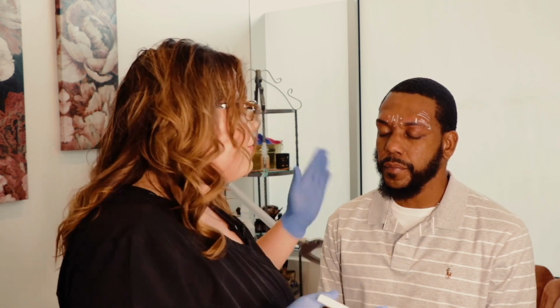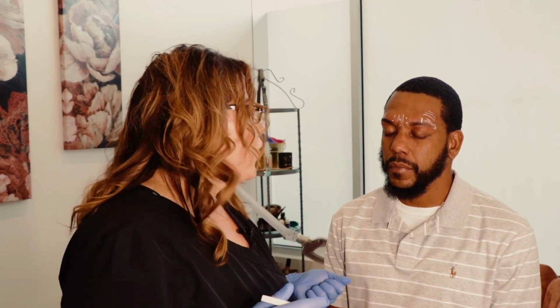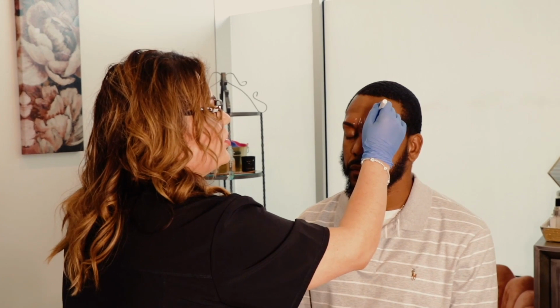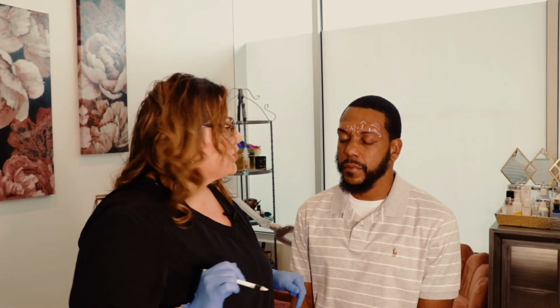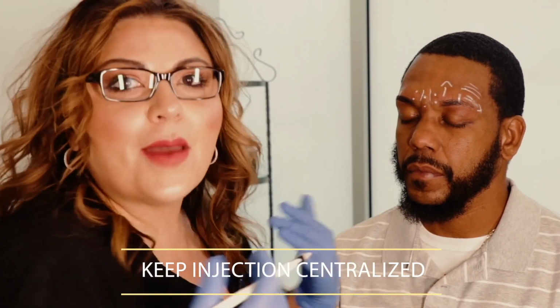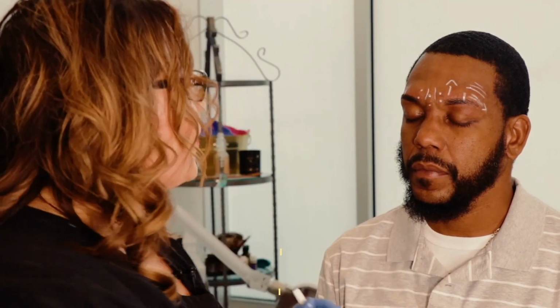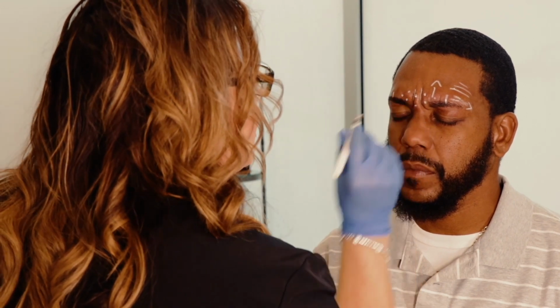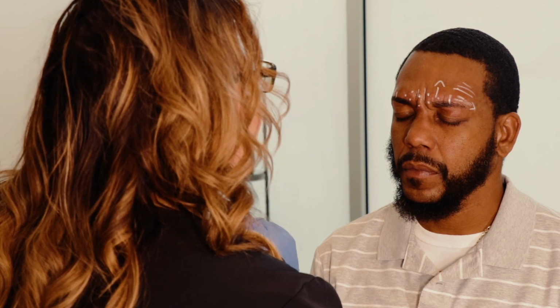So you want to make sure that your injector is a little bit more conservative. I can bring him back and I can inject more if I need it, but I can't take it out. So I really like a conservative approach. We also have to be mindful that because this is an elevating muscle, this is going to raise when I inject Botox into it. We want to be mindful that, especially when we're doing a man, we don't necessarily arch his brow. So I'm going to keep my injections very centralized on my men unless they're going for that look, okay? I can see that he still has quite a bit of muscle movement in here, so I'm just going to weaken that up and soften that a little bit as well, okay?